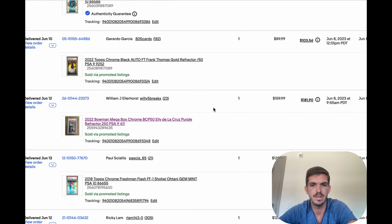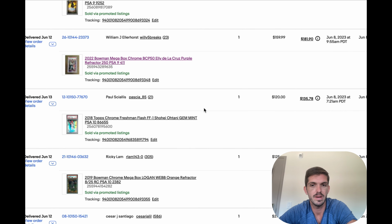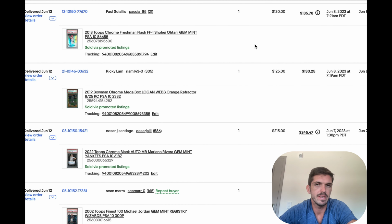Dude, I'm doing good on all this stuff. All this stuff is doing really well. PSA 9, Megabucks, Purple. I think I did well on that because Elly was starting to pop off. Another Shohei for 120. Now I'm selling this for 150. I sold another one for 170 this morning.